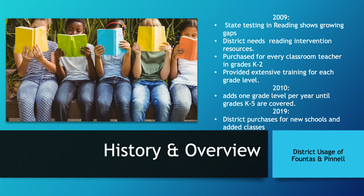In 2010, as promised, they started adding one grade level per year until all of the grades K through 5 had systems in their classroom. In addition to every classroom teacher getting the leveled literacy kits, every 2 teachers shared the benchmark assessments so that we had consistent testing and information about students across the district.